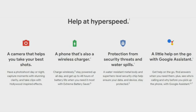Help at hyperspeed. A camera that helps you take your best shots, so you can have a photo shoot day or night, capture moments with stunning clarity, take clips with Hollywood-inspired effects, and lots more. It's also a wireless charger, so you can charge wirelessly, stay powered all day, and get up to 48 hours of battery life when you need it with Extreme Battery Saver.